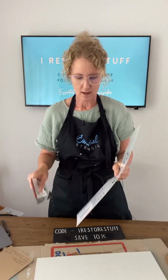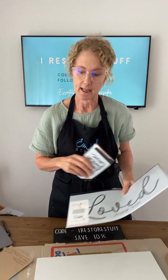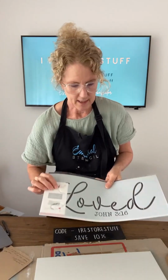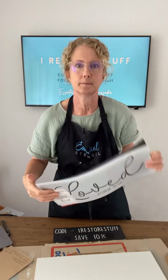Let's get started with our stencils. To start with, I'll be layering the transfers over the top of these. The first one we'll be working on is this Loved John 3:16, and that is a single set.